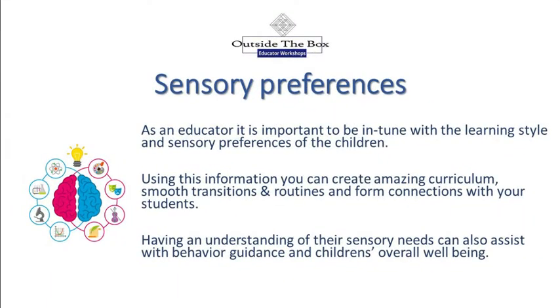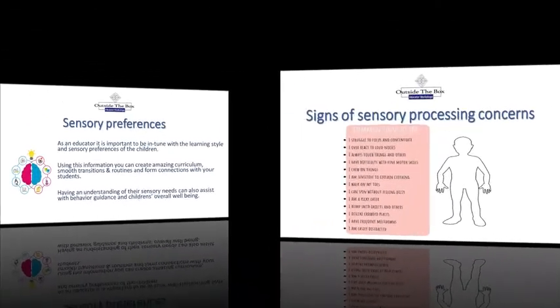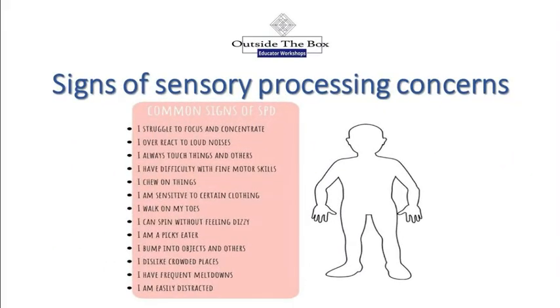It's really important to be in tune with your students' learning style and sensory preferences. You can use that information to create amazing curriculum, smooth transitions, routines, and form connections with your students. If you understand the child's sensory need, you can also assist them with behavior guidance and their overall well-being. We're now going to talk about signs of sensory processing concerns.